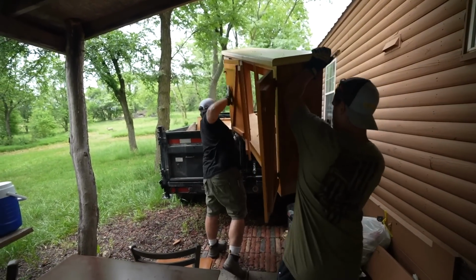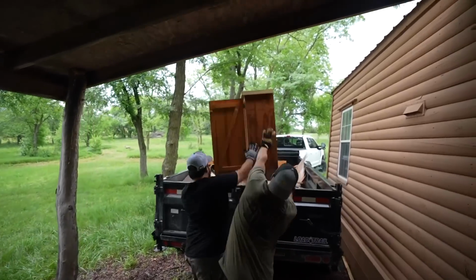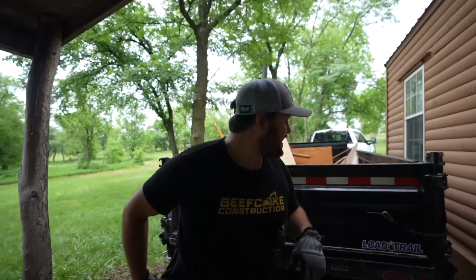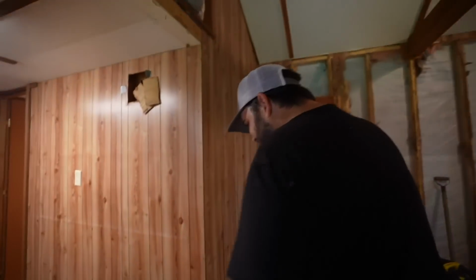Hang on. 1, 2, 3. That thing just fell apart. It shattered. Why'd it explode? Okay, I'm gonna go see who's living in here. Look at this poop. Oh my gosh. There's some poo back in that corner. Yeah, that's where I saw it. They liked black walnuts.